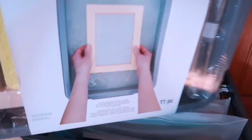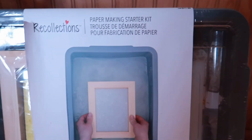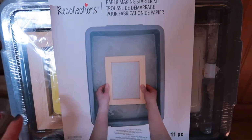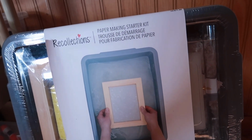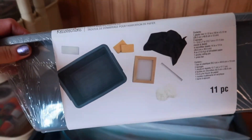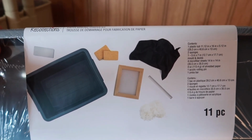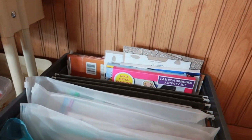Now, I just got this from Michael's because they had a huge, you guys, I'm talking a huge sale on this. It's the paper making starter kit. I don't know when I'm gonna be able to do this, but I am going to do it. Normally it's like $70, and I think I got it for like $27. So keep your eyes open for that. These are all of the things that it comes with, and I'm super excited to try this. That's why it's just sitting here on top of this container.